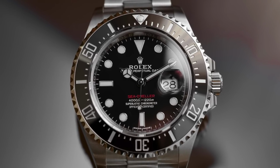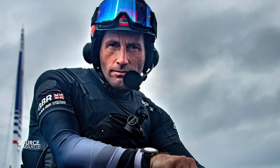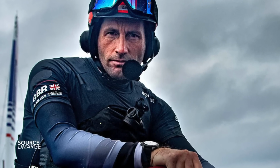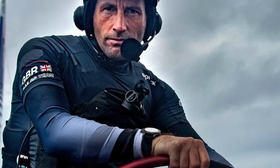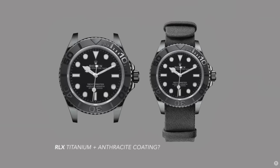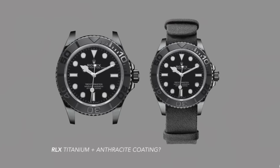It's very funny because at the end of last year I was making a lot of claims that we would be seeing a titanium Yachtmaster, because of course we've been seeing the prototype debuted on the wrist of Sir Ben Ainslie. And in a rare case, Rolex has actually been sharing a lot of information about the technology that's gone into its design, about the RLX titanium that they'll be using and the Nitec woven strap.